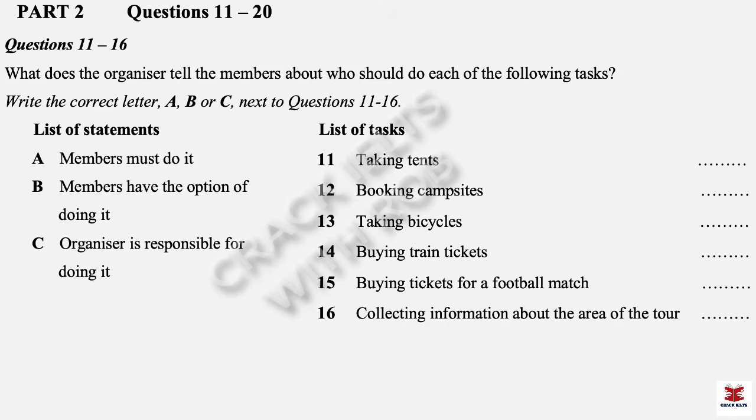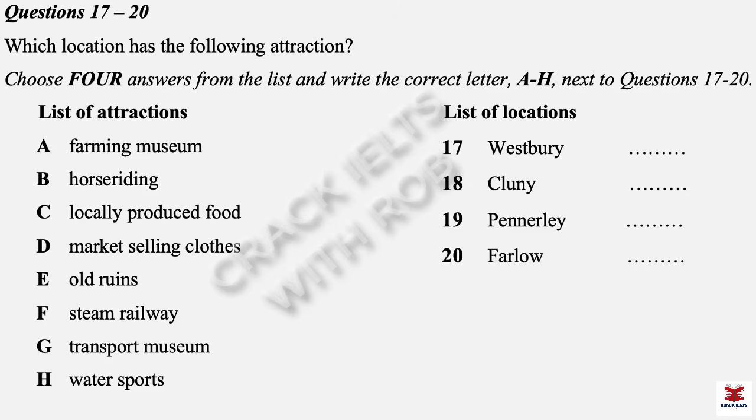Before you hear the rest of the talk, you have some time to look at questions 17 to 20 on page 5. Now listen and answer questions 17 to 20.